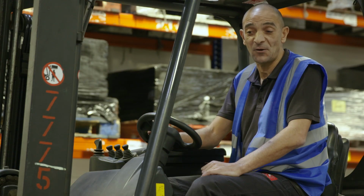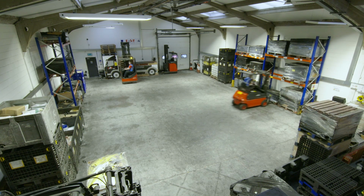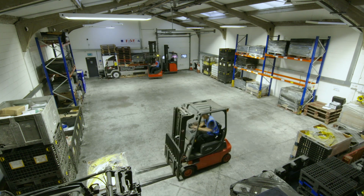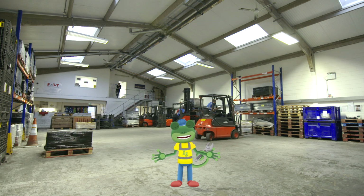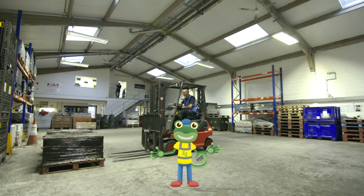Welcome to FLT, Gecko. Are you ready for your training? Oh yes, Robbie. With all of these forklifts whizzing around, it's important to stay safe. To make sure everyone can see me, I'm wearing this bright yellow, high visibility jacket. With this on, I'll certainly stand out.